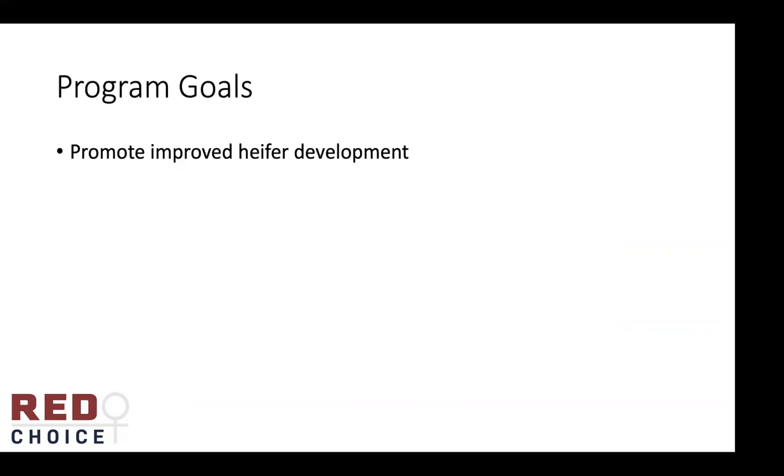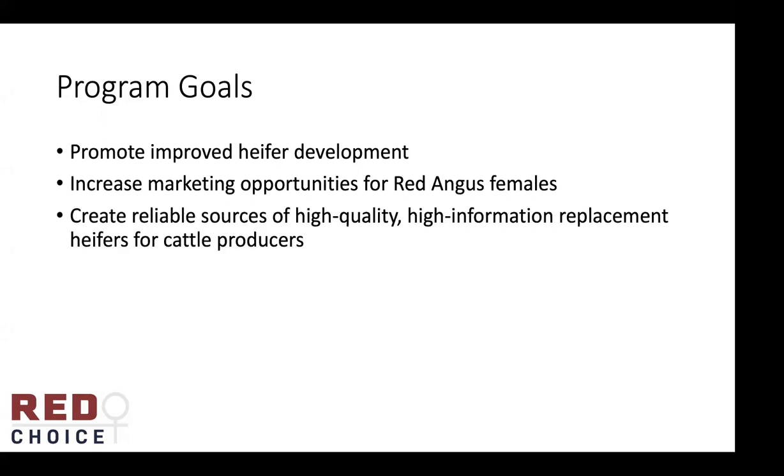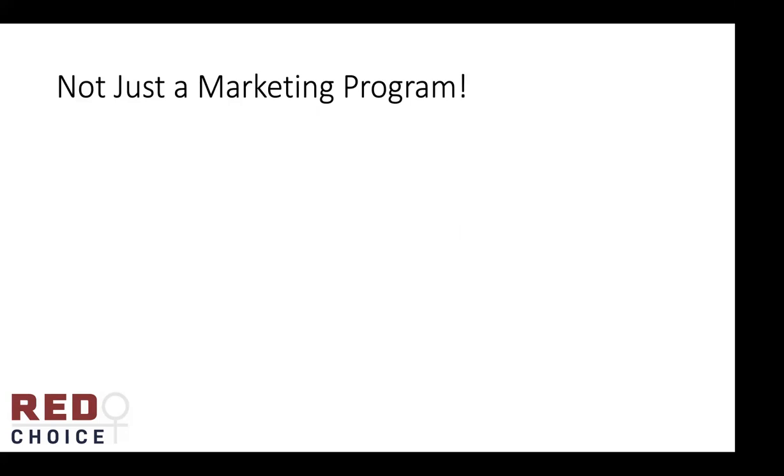And the goals of the program are to promote improved heifer development practices, obviously, increase marketing opportunities for Red Angus females, and create reliable sources of high quality and what I like to call high information replacement heifers for commercial cattle producers. But it's not just a marketing program.